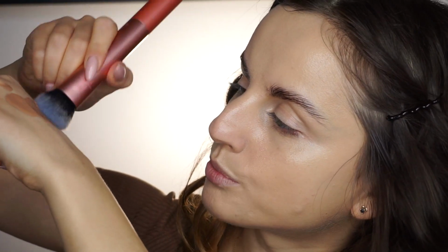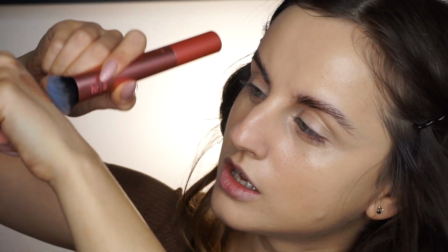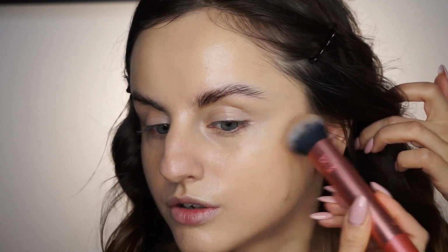Okay, for contour, in the makeup organizer in front of me I have the Natasha Denona Face Glow Foundation. The shade is 45. It's a neutral tone foundation. It's very liquidy. The shade is very nice for contouring for me. And I'm going to use the Real Techniques Expert Face Brush. I'm just going to pick up the product, really coat my brush into the product, and I will stamp this a little bit underneath my cheekbones.